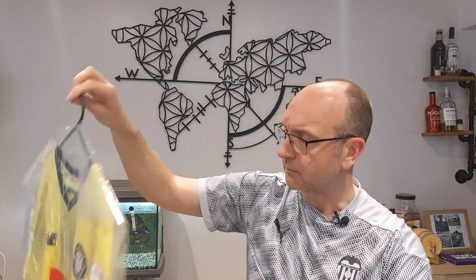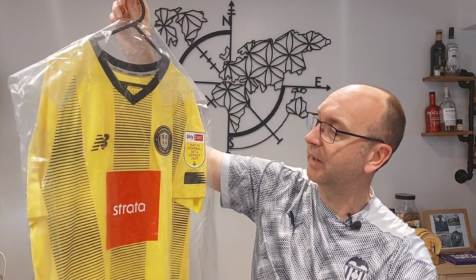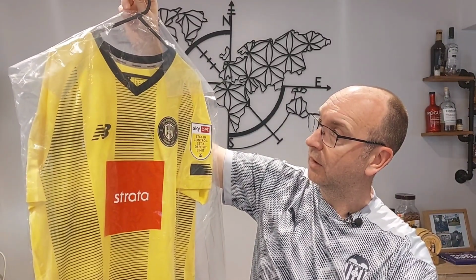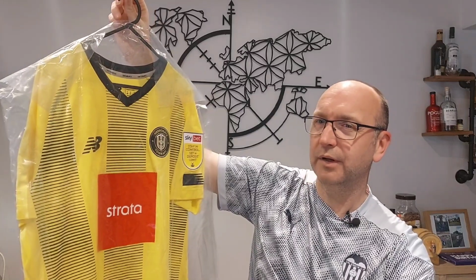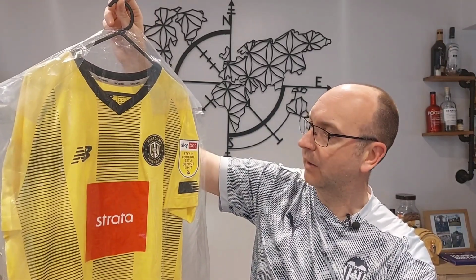Now, the final shirt is a shirt we've got hold of that we will be auctioning at an appropriate moment. For those new to the channel, we do get match-worn shirts in from time to time, or we source match-worn shirts to raise funds for dementia. And possibly towards the end of April, we managed to pick up this Harrogate Town. Is it away? I think it's the away shirt. I'm going to be proved completely wrong now.